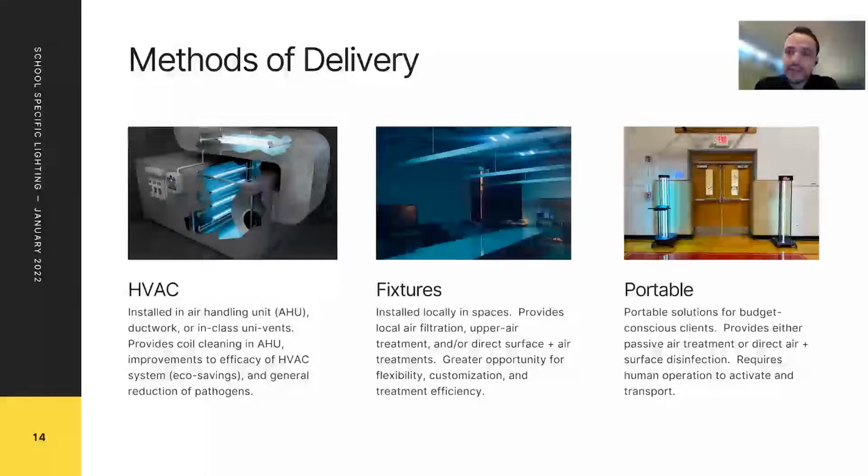And so when we're looking at methods of delivery with UVC, there are 3 major ways: HVAC based, and that's either going to be in the air handling unit. An additional benefit there is going to be cleaning the coils of biofilm that develops, and that's going to improve the efficacy of the HVAC system. Honestly, for any new HVAC system that's being implemented, the UV light in there isn't a very large expense, and for the energy savings that'll be accrued, not even to talk about the pathogen reduction, I feel it's a no-brainer.